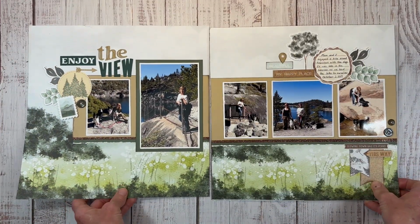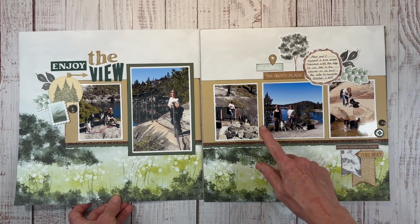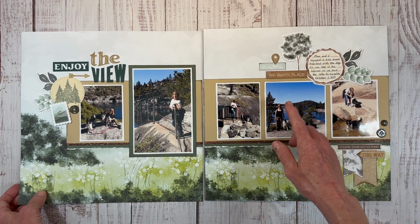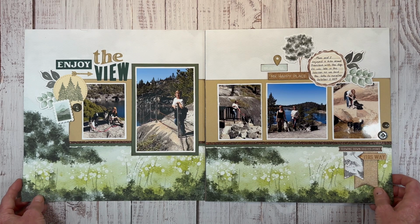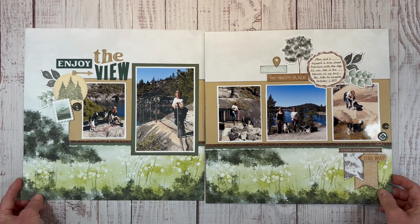And then there's this one of my mom and I taking a walk at one of our favorite lakes. We love to hike around the lake, and it's a 4-mile hike, and it's just beautiful. There's lots of people on the beach side, but when you get around to the back side of the lake, you have it to yourself. And it's just something we've done frequently every summer for years.